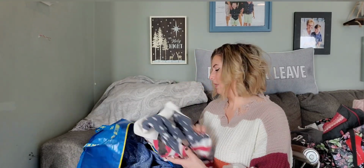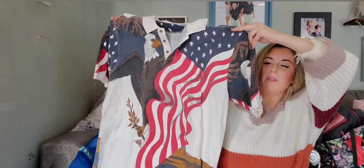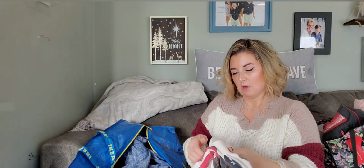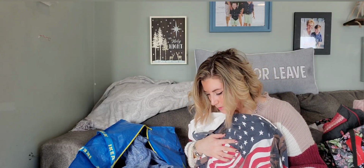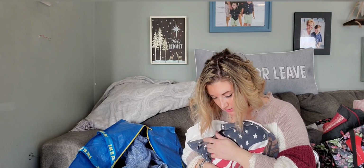So this one I almost put back because it is kind of yuck, but I love this American Polo all over print, and it's an extra large. I believe this is 90s with the eagle and the flag. It is faded from wear, as you can see, and there is maybe a little bit of discoloration on the neckline, not much, but again it's white, so due to the fading of the colors, I'm just not sure.